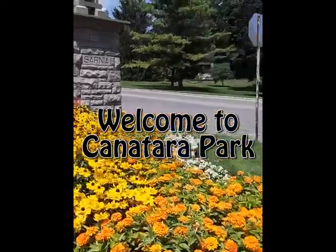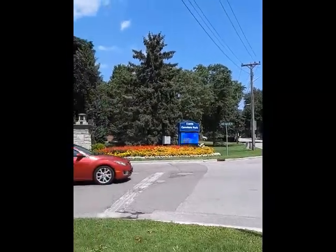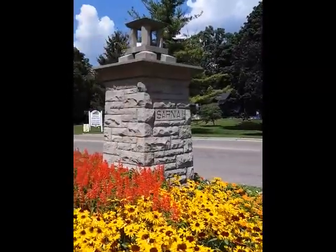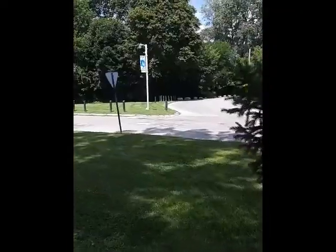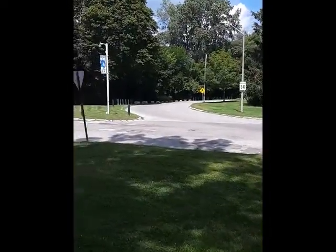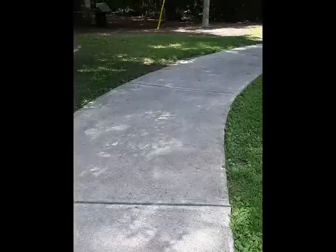Welcome to Canatara Park. These stone pillars once stood as the gates to the city. They were moved to this location in 1952 after city boundaries changed. Canatara is the largest and most well-known park in the city. It sits on 184 acres of lakefront property.